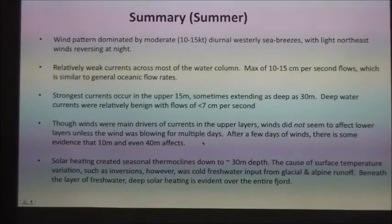So the strongest flow is at the surface, as we saw, but below that, in the deeper water columns, less than 7 centimeters per second. The winds were the main drivers, but they didn't seem to affect the lower layers, even though they were blowing for a long time. But I'm not so sure that that's true. I think that at 10 meters there may be more wind effects than I originally thought. And the solar heating was creating thermoclines pretty deep, but on top of that, the freshwater input was cooling the inner basin water.